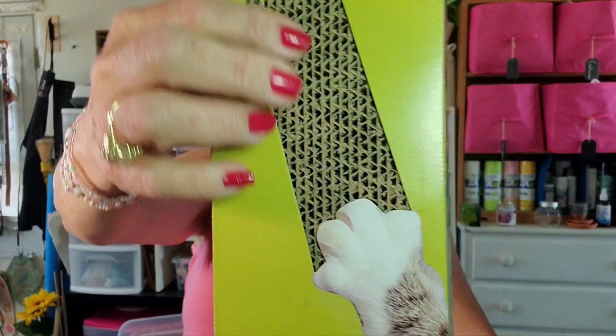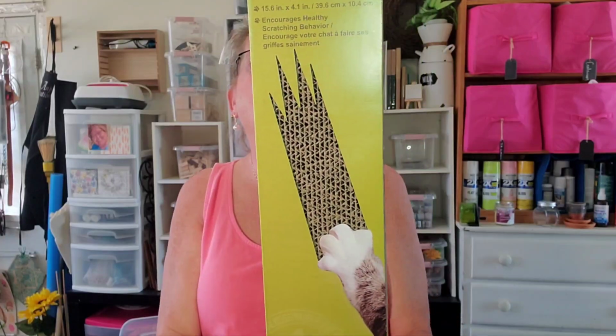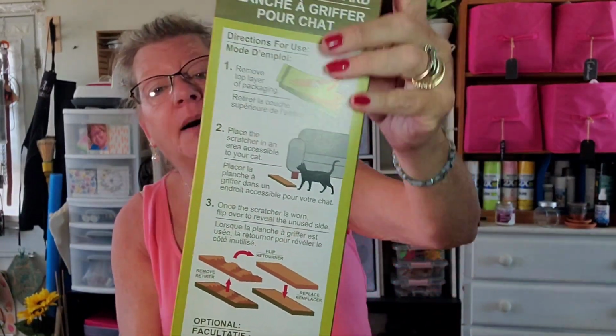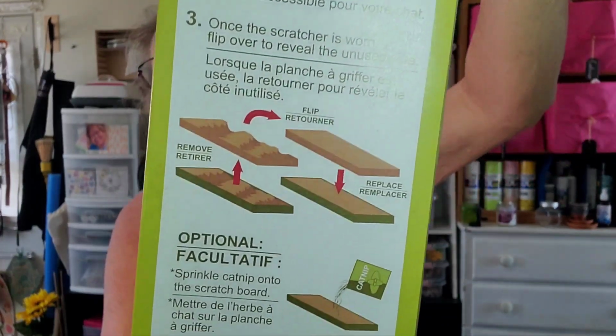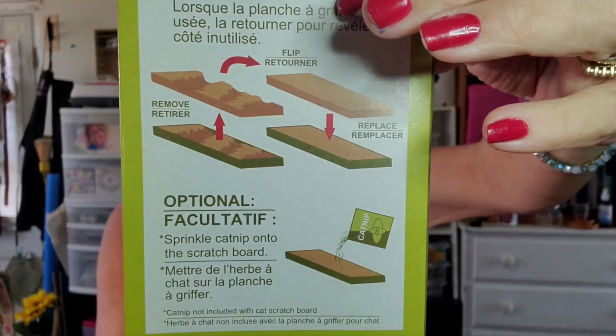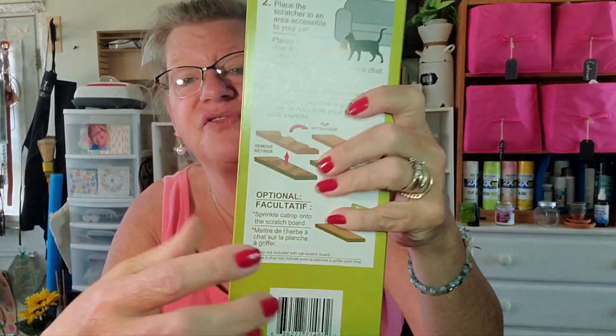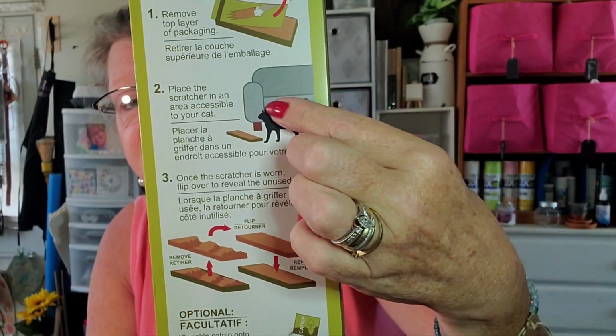Okay, I picked up three of these cat scratching boards. And I picked them up for crafting. I am so excited about the craft that I have in mind for these. All right, so if you have a cat and you want to pick them up for cat scratching, you can read on the back. It has all different information. You can put catnip in it. I don't know if the catnip comes with it. Catnip not included. But they will scratch this instead of your furniture.